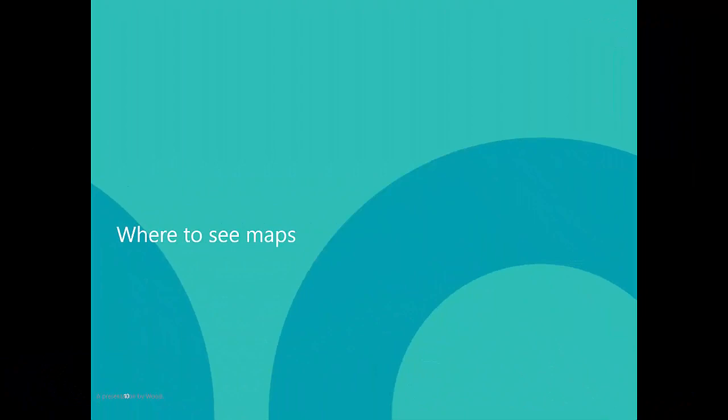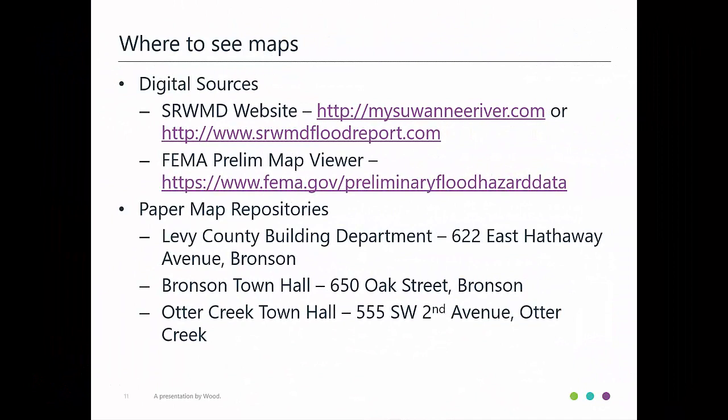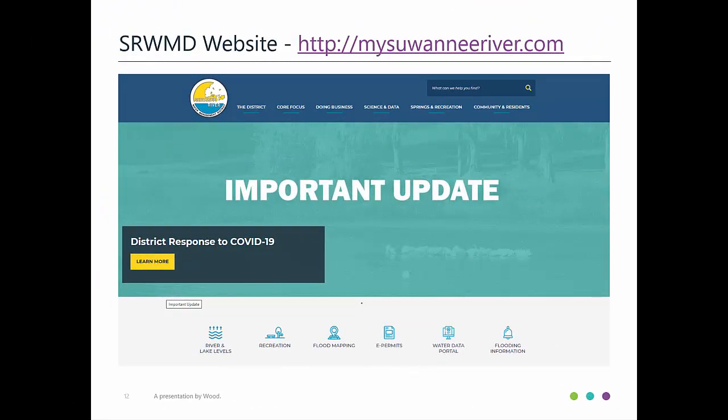Now we'll go through where the community leaders and citizens can see the preliminary maps. There are 2 locations where the new maps can be viewed digitally and 3 locations where paper maps can be viewed. Citizens can go to the Suwannee River Water Management District website at http://mysuwanneeriver.com to view the maps.